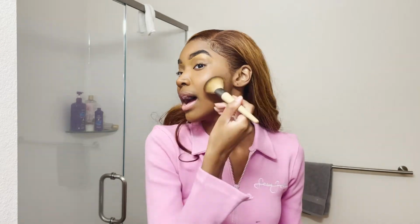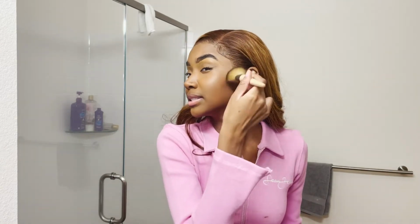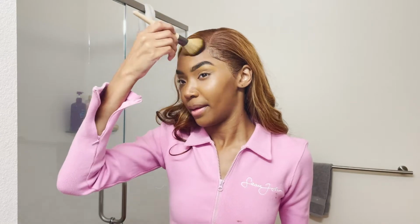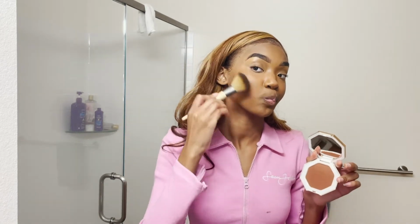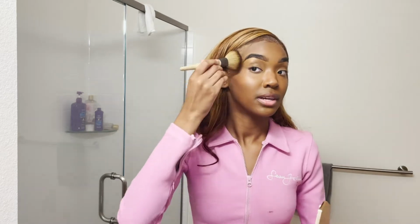It's pretty. I feel like every time I do contour, it doesn't give what it's supposed to give. And it's hard to not get that harsh look. And so instead I usually just reverse contour with powder and get the same effect. Mocha Mami is a much deeper bronzer than probably I should be using. And so that kind of gets the shadows in my face for me pretty well.